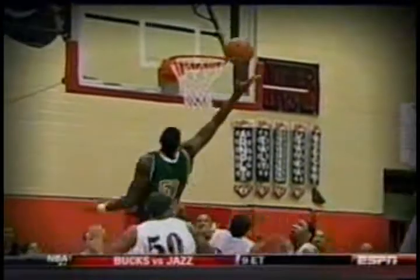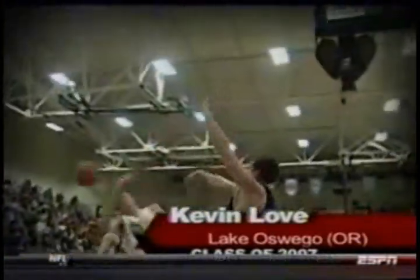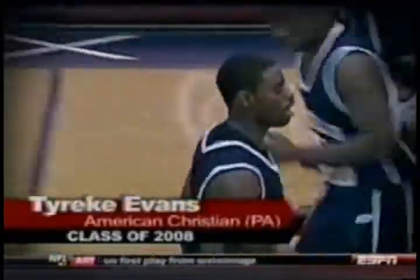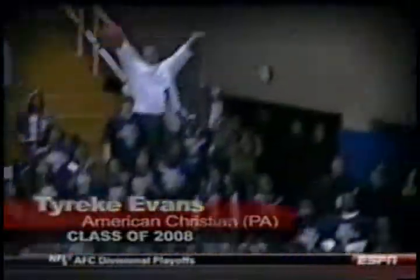He is just a remarkable teammate. He's just going to play with his back to the basket. Just a dominant post player. There's no one in this game that can guard him. He's unstoppable. And a good start for Tyreek Evans, number 2 ranked player of the nation. Evans hits. Running, slamming, Tyreek Evans.